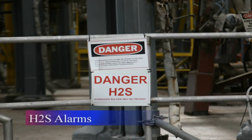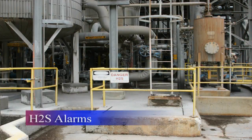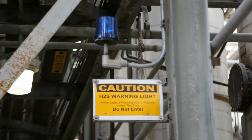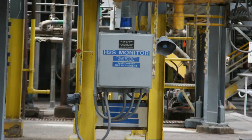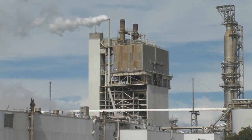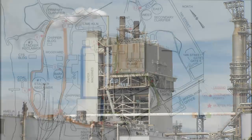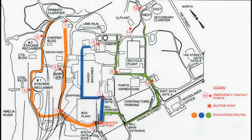Local alarms for hydrogen sulfide are located where there may be a possibility of exposure. The hydrogen sulfide alarms have blue flashing lights and an audible alarm. If the blue light goes off or you hear the alarm, use your escape respirator and evacuate the area immediately. Walk crossways to the wind direction, which can be determined by checking the stacks or windsocks, and go to your company's designated assembly area so all employees can be accounted for.